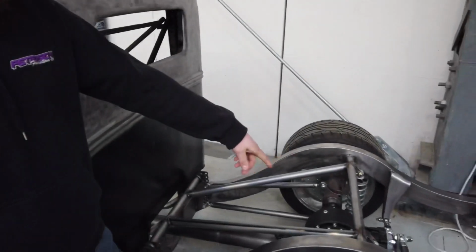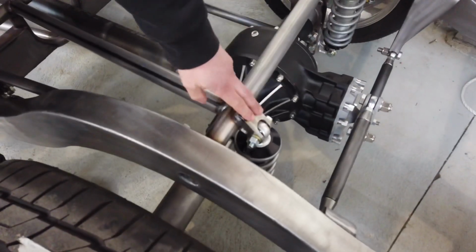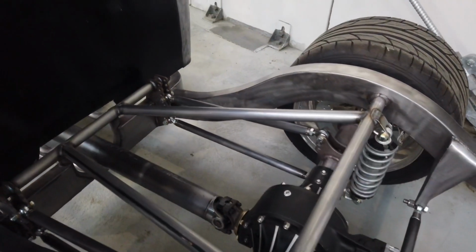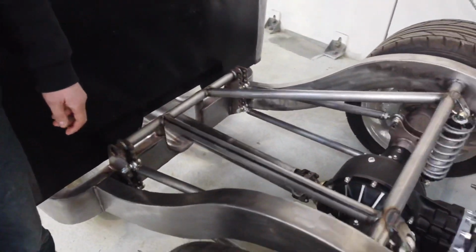We've done all the custom Watts linkage and stuff in the back, all the 4 link. Glenn at Eclipse Engineering's done all my billet machining for me. Helped me out a bit there. Got one of our drive shafts in it, obviously. Some nice big wide wheels on it to try and help it keep on the road.